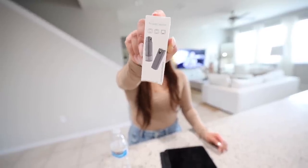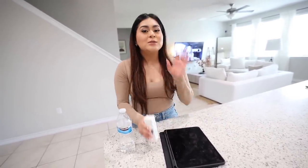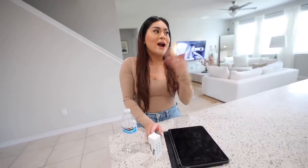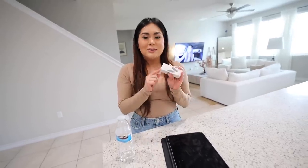You add some water, then you spray the water, and this product here has a side that you use to clean the screens. And it's supposed to be really satisfying whenever you clean the screen, but also it's supposed to do a really good job at cleaning your screens, because I usually just use like a rag or a paper towel. And yes, it gets the job done, but it always leaves streaks or like watermarks on the screen. It's not cute looking, so I was like, you know what, let me just finally get this.